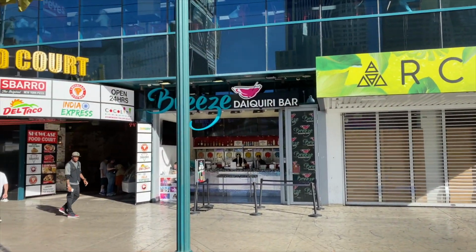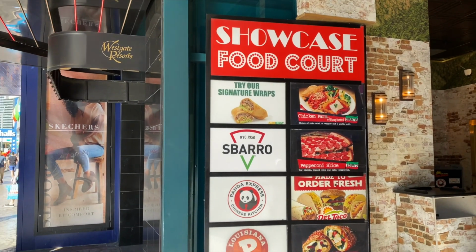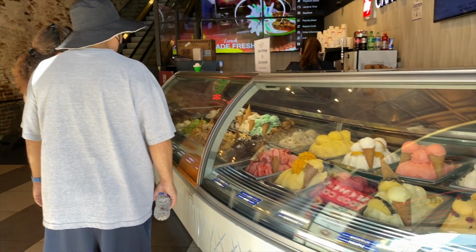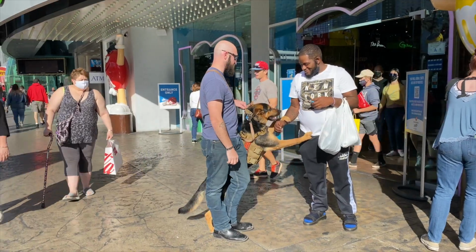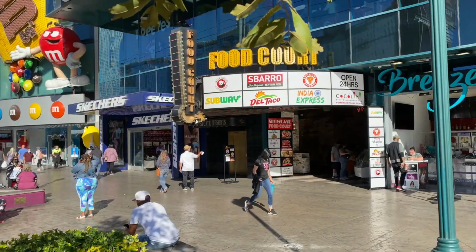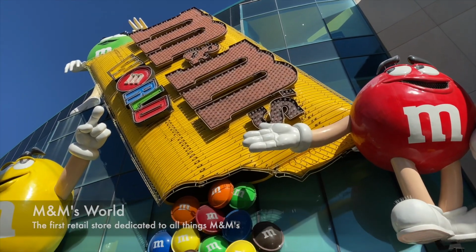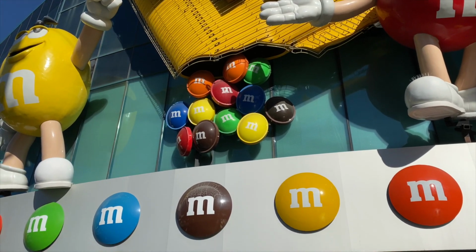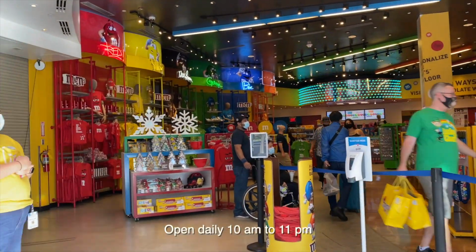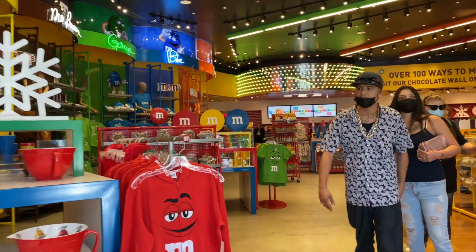The food court opened in 2003 and features lots of your favorites for quick eats. And it's always fun to people watch around here as well. One of the 2 most eye-catching attractions at Showcase is, of course, the M&M World. 4 floors of everything M&M's, which opened in 1997. This is a 28,000 square foot homage to the candy that melts in your mouth and not in your hand. And it's also the very first M&M store ever.